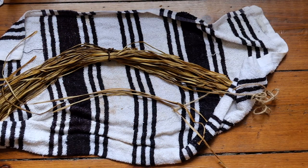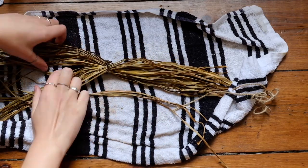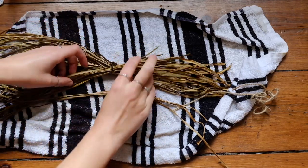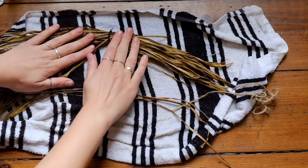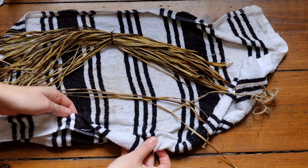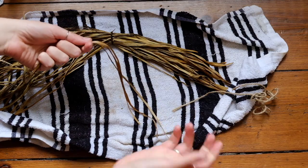So I'm going to show you how to make cordage using daffodil. This is quite old, I collected it maybe late summer, and just dried it, and now I made it a little bit moist by making this towel wet and squishing it. And I'm going to be making cordage with it.